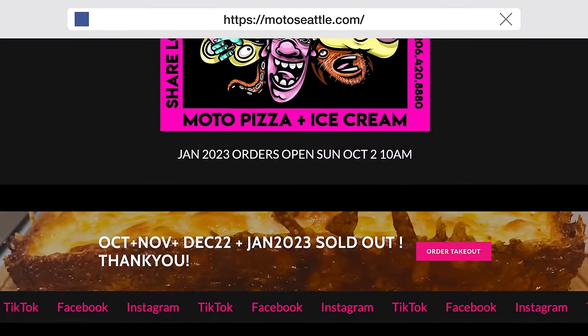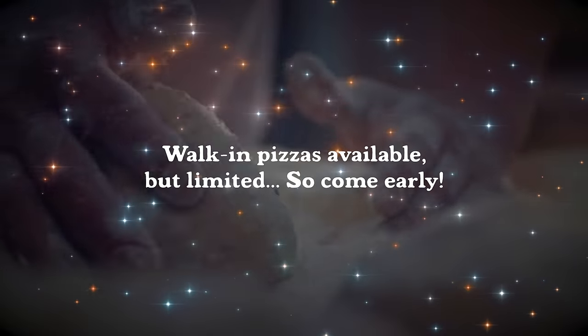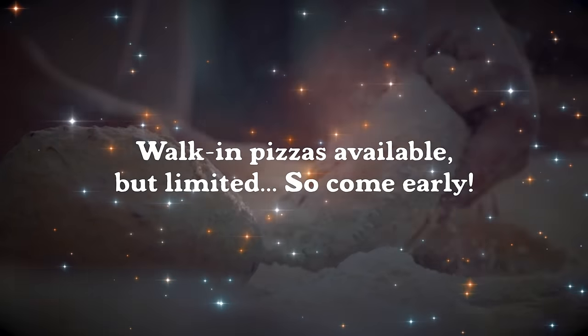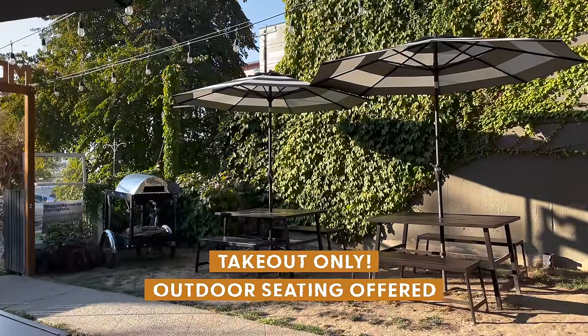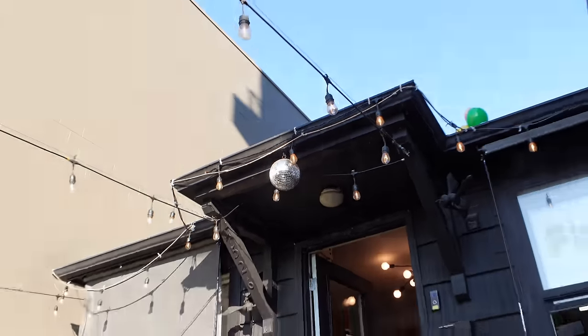Pre-orders get sold out for months in advance online, and about 40 to 50 doughs are prepped for walk-in pizzas per day, so grab them while you can. Takeout only, but 6 picnic tables with umbrellas are offered. All seats have a view of the disco ball, which dances with the wind. Its reflections shower sparkles upon everything around it.